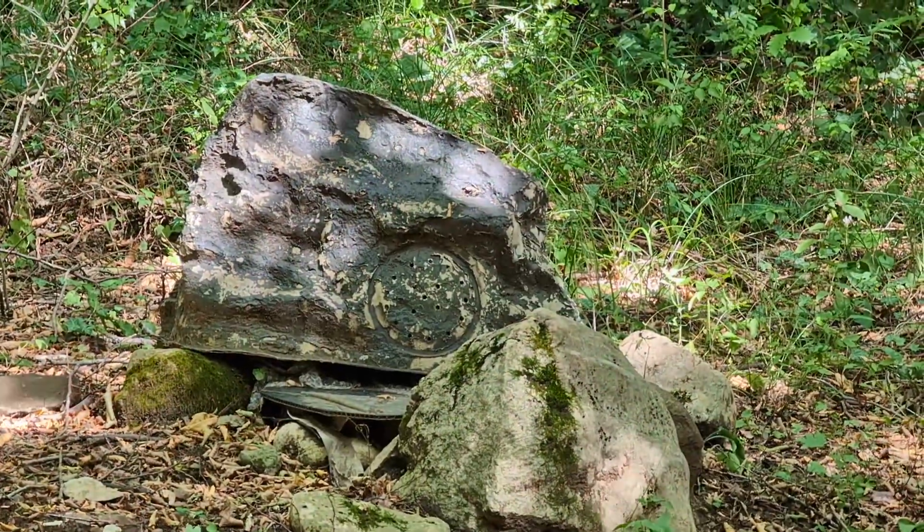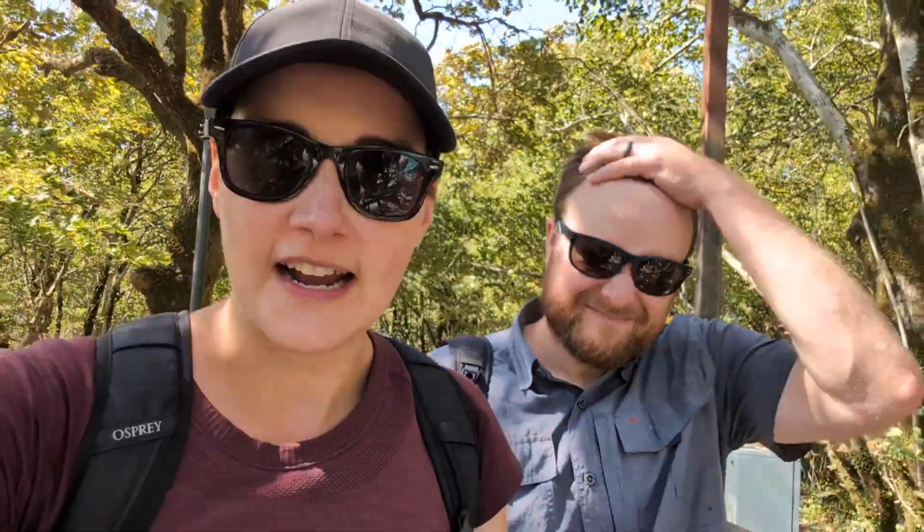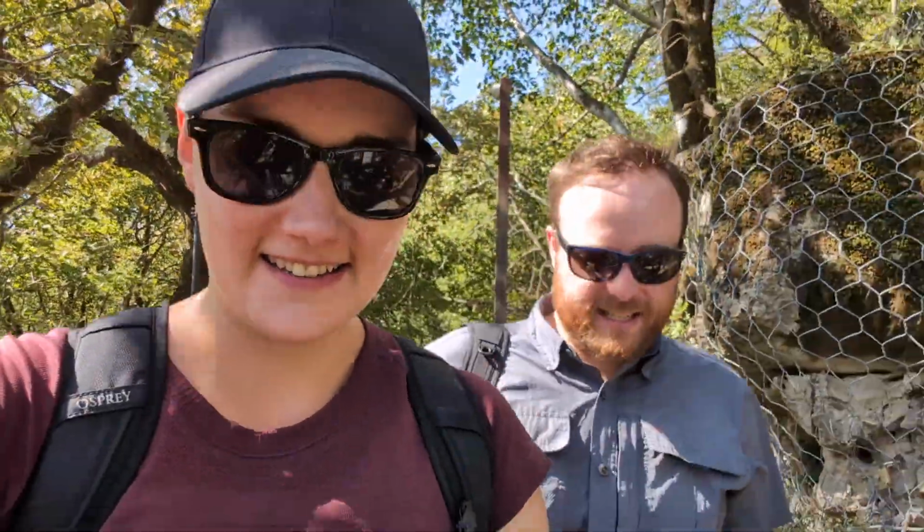Speakers grow naturally in this forest. We're heading into the cave. Which is good. It's pretty hot out.